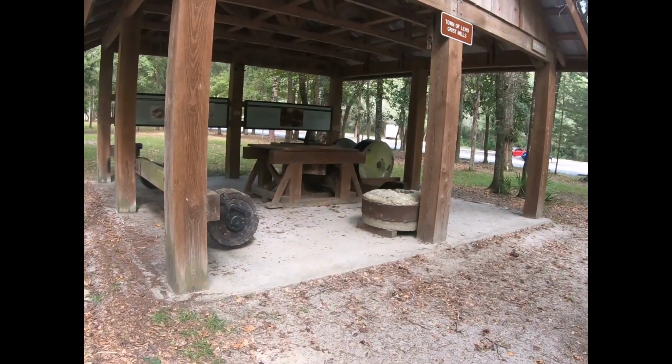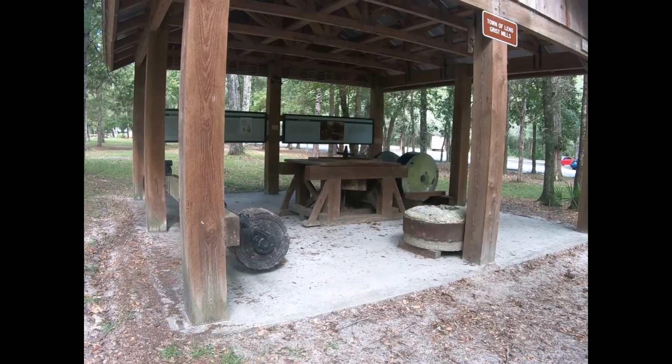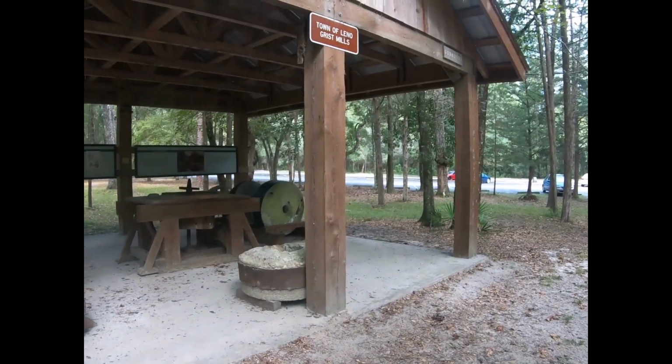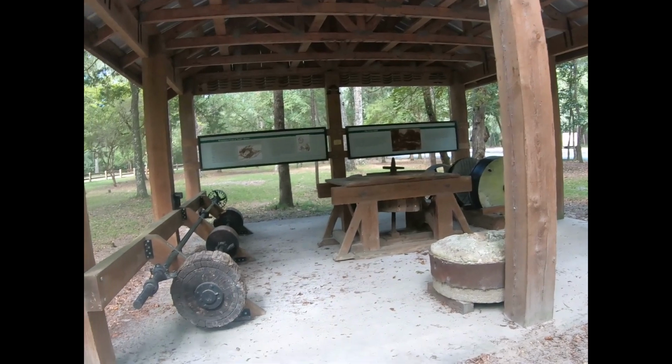Leno became a booming town with 2 grist mills, a sawmill, cotton gins, a general store, a hotel, and a doctor's office. And here is the exhibit of the grist mills.